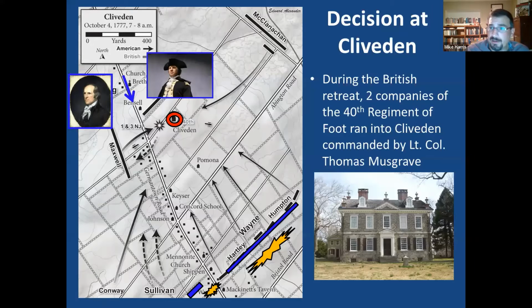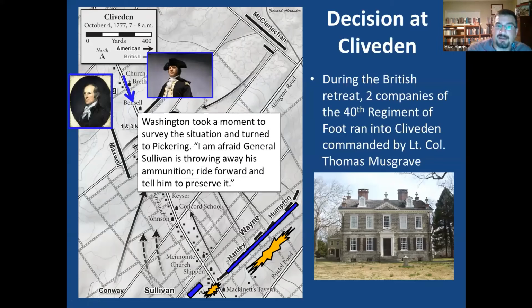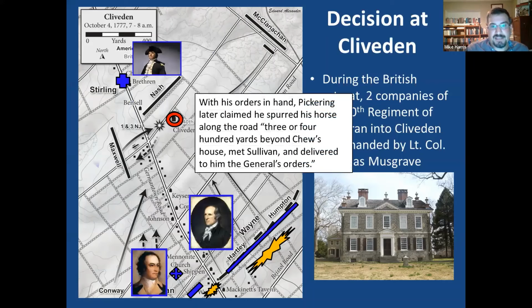And Washington's worried because these guys only carry so many bullets in their cartridge boxes. And if they can't see what they're shooting at, they're going to waste their ammunition. And so Washington tells Pickering, I am afraid General Sullivan is throwing away his ammunition. Ride forward and tell him to preserve it. Okay. So Pickering takes off, riding down the road, past the house, to inform Sullivan to stop wasting his ammunition. He says, I rode 300 or 400 yards beyond Chew's house, this house here, met Sullivan and delivered to him the orders. So far, so good, right?